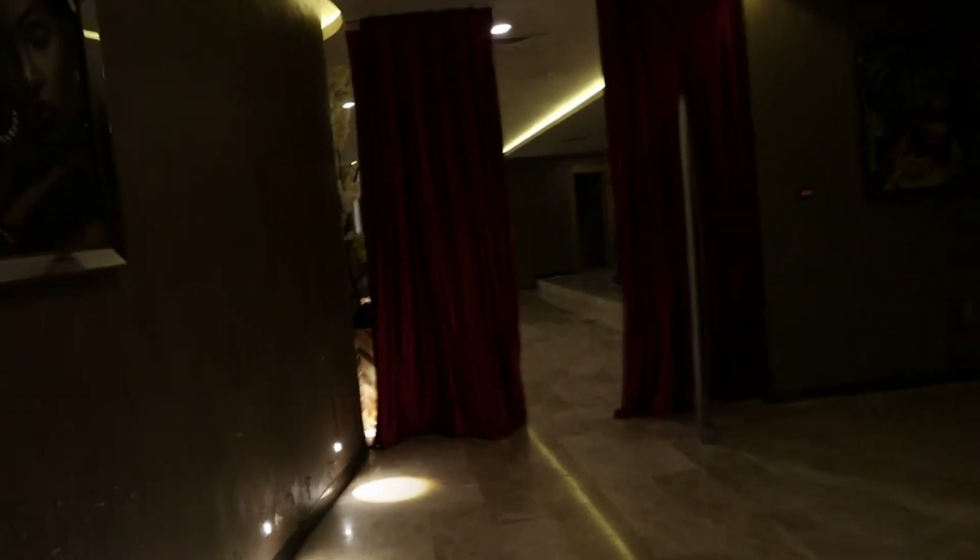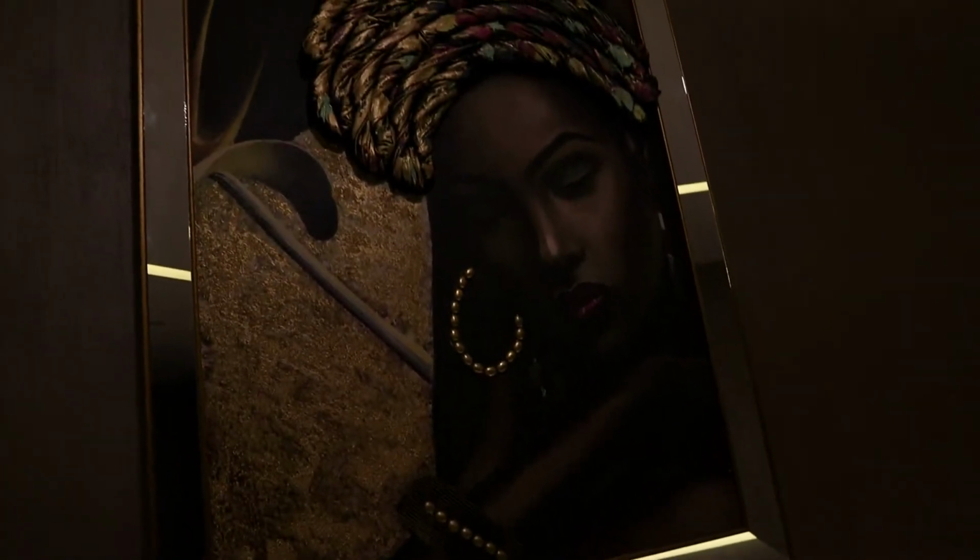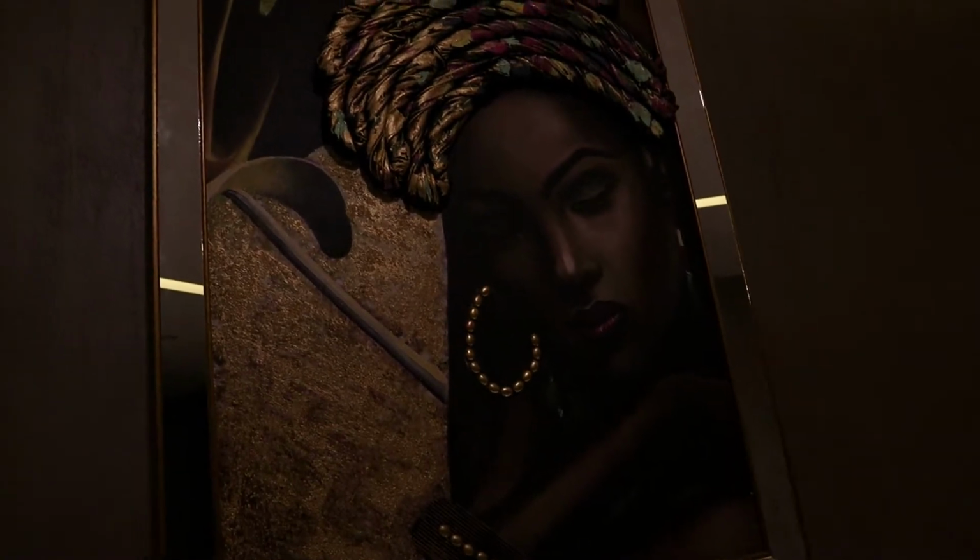So they have very unique paintings over here. And as I can see, there is a lot of art with African people. I don't know why, but it looks very nice.